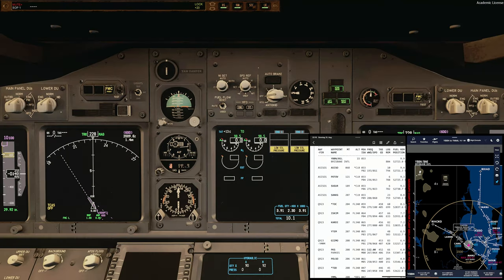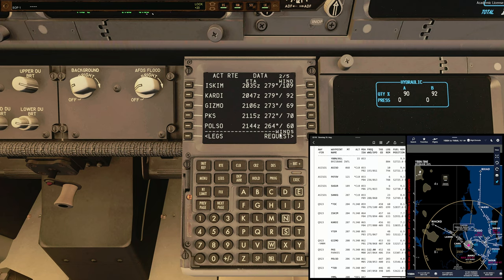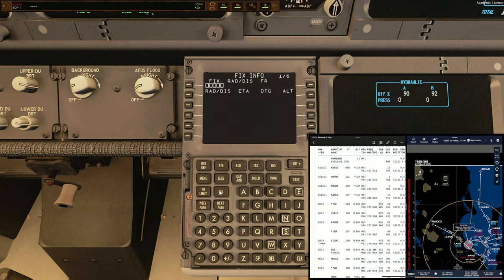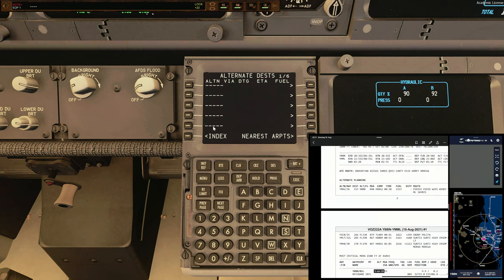Load the data in. Alright, I just realized you guys didn't see that. Alright, so we got the wind data, and everything is pretty much set up. We don't need to set anything in the fix. What we also could do is set our alternates. Our alternates here are inky.